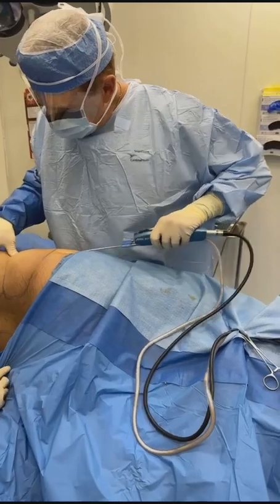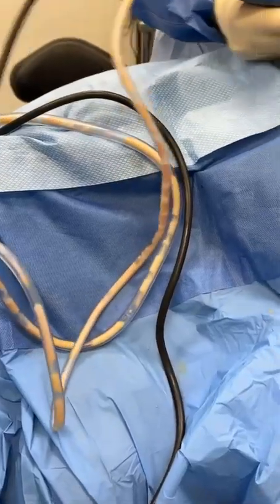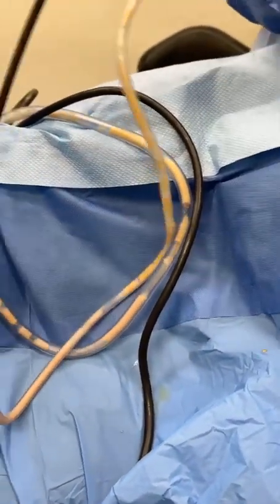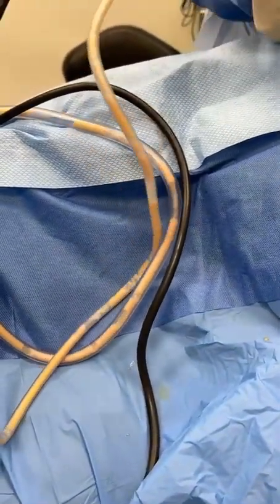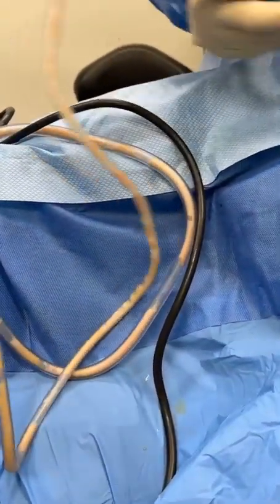Wow. So look at this. Incredible, huh? We are almost done with the surgery, maybe 20 more minutes. And look at the incredible output. It's so yellow. Yellow fat, like gold, right? And he's not having a fat transfer or anything. But man, that fat is pure.